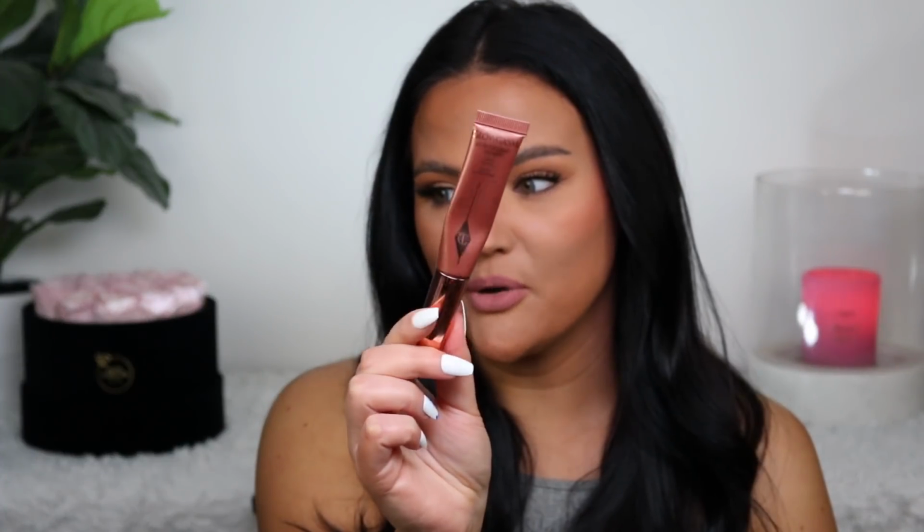And if you guessed I purchased this because of the Madison Beer makeup tutorial that Vogue did with her, you would be correct, because that is exactly why I picked this up. I'm wearing this on my skin today, and it gives the glow to my skin. This doesn't give too much color on my skin tone right now, but it does give that light pink glow, so I don't even need to add any highlight to my skin.